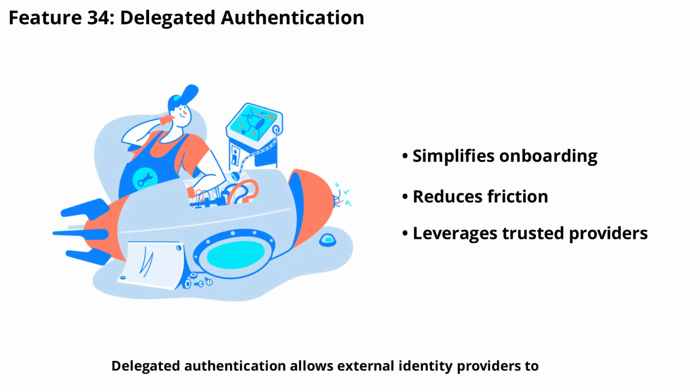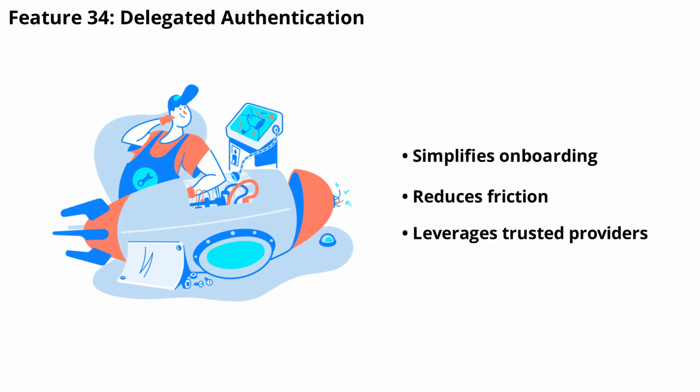Delegated authentication allows external identity providers to handle the authentication process on your behalf. For lead tracking, this feature simplifies onboarding for users who already have accounts with trusted providers, reducing friction and increasing sign-up rates. Delegated authentication also ensures that user credentials are managed securely by established providers.